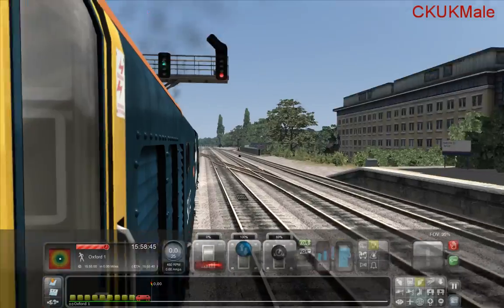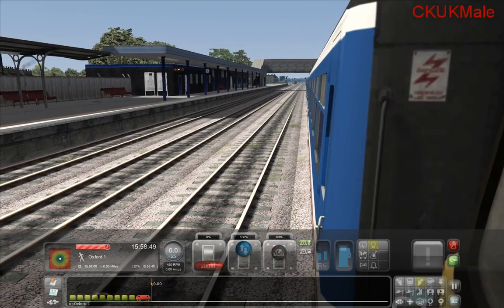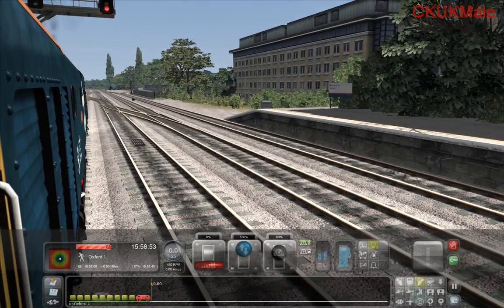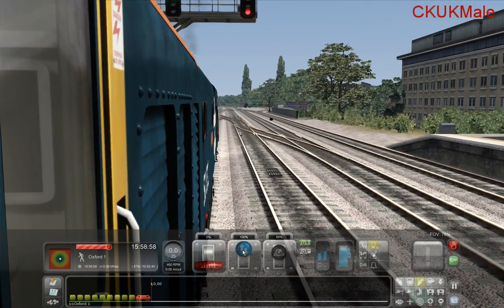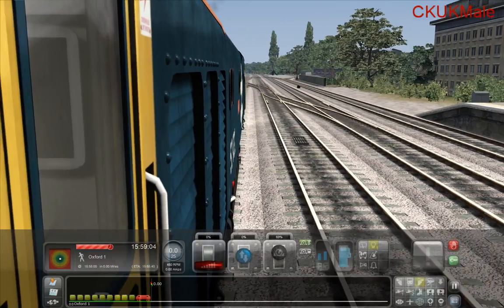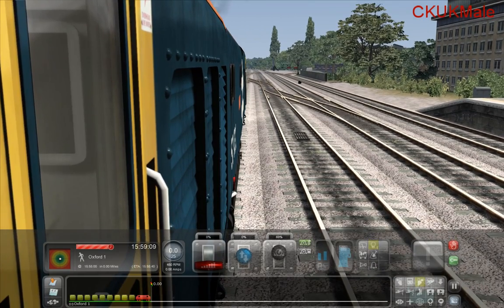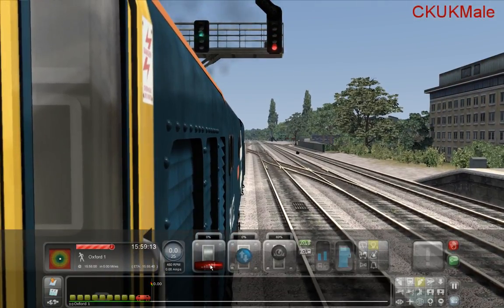I do like this view as well. It's almost a train enthusiast view, where you're sticking your head out the window to listen to the sounds of the train. And what I'm going to do is put this not into forward or reverse, I suppose it's neutral, I guess. And let's just put the engine sounds up a little bit.